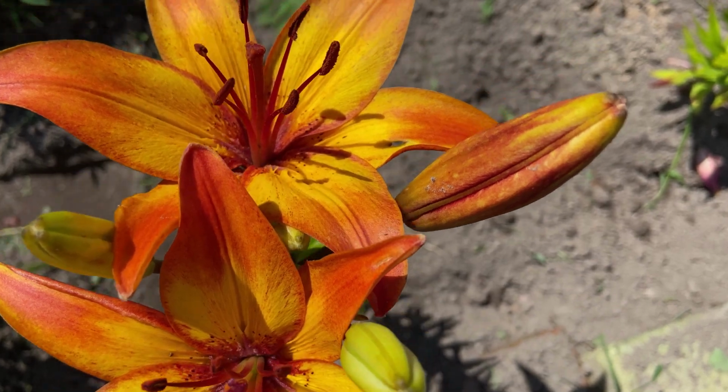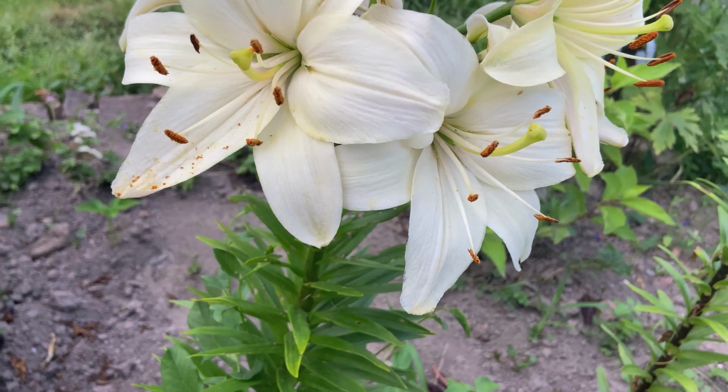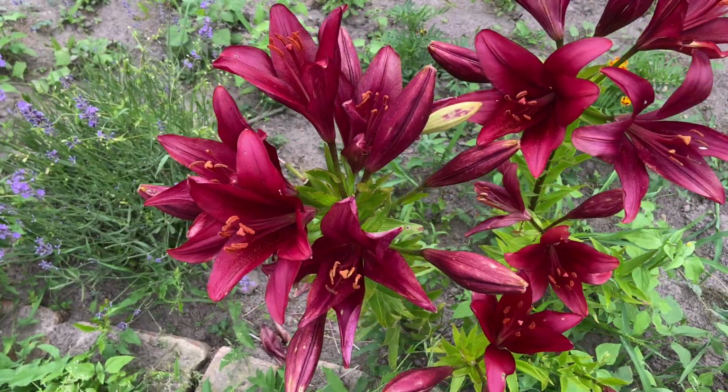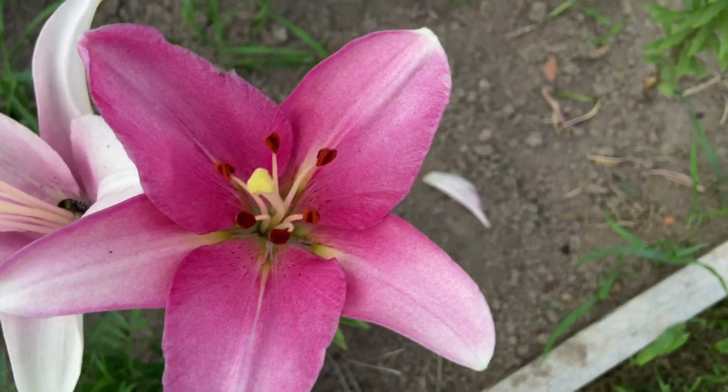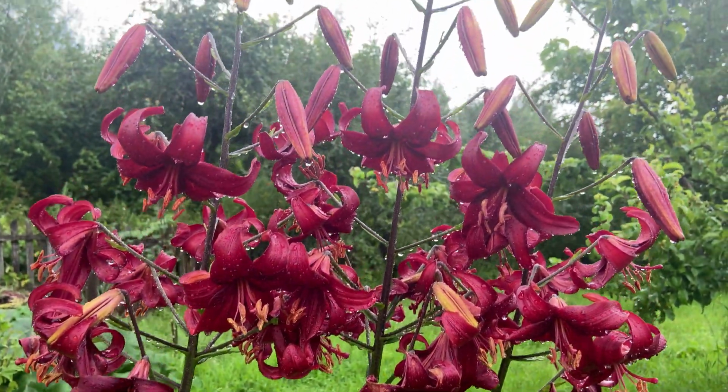Lilies are a must-have. My mom adores them. We've got all colours possible. I also added 3 new varieties. They bloomed for 3 days this year, but I expect them to show what they've got during the next season.